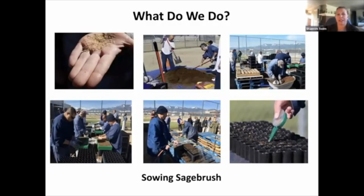So what exactly do we do? At the beginning of spring, usually around early April, we get seed from our local BLM offices. Now this seed was either collected near the targeted restoration area or is seed from a transferable seed zone to where the plants will be going out. So we get the seed from the BLM, and then the inmates mix all of the soil together. They put the soil in the containers, then they seed the containers and they water them in. And so they are a part of the entire beginning process, and they start with the seed.